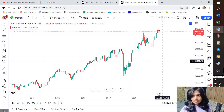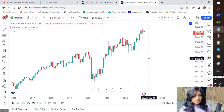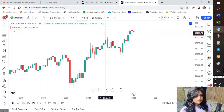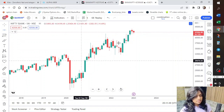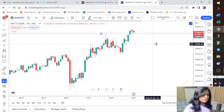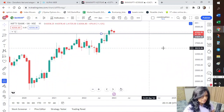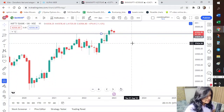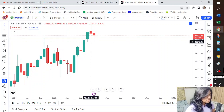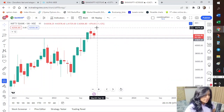So as usual, we will start with the monthly time frame analysis. Let's see Bank Nifty on a monthly time frame. If you remember, when we did the last monthly analysis, we saw that Bank Nifty is able to sustain above this particular level, which is 41,830. In the past 2 months, especially December and January, it is making more of an inside candle formation on the monthly time frame.